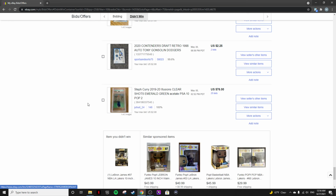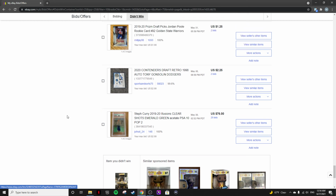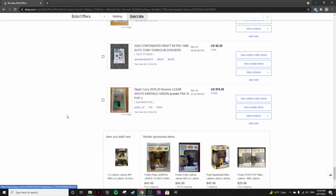And last one on this one is Steph Curry. This is the acetate. This is a clear shot, I think. So this is from Illusions. These are pretty cool. So Pop 2, $76. I think that's a pretty good price. I think Steph Curry cards, especially close to when he retires, you're going to see them shoot up. And then I think he's going to be very collectible after he retires.